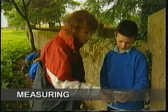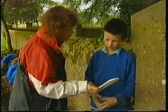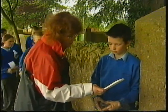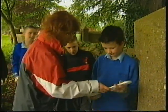Ciarán, did you take the temperature? I did. What is it? It's 14 degrees. Okay. Do you remember what the temperature was when we were out in January? It was 8 degrees. It was a much colder day then, wasn't it, than today? Yeah. Okay. Well done. You hold on to the thermometer there for us.